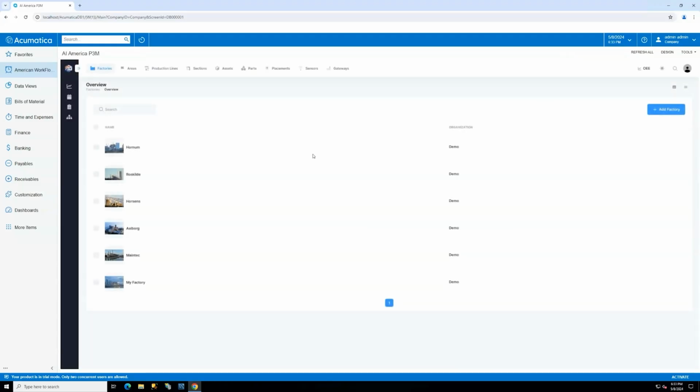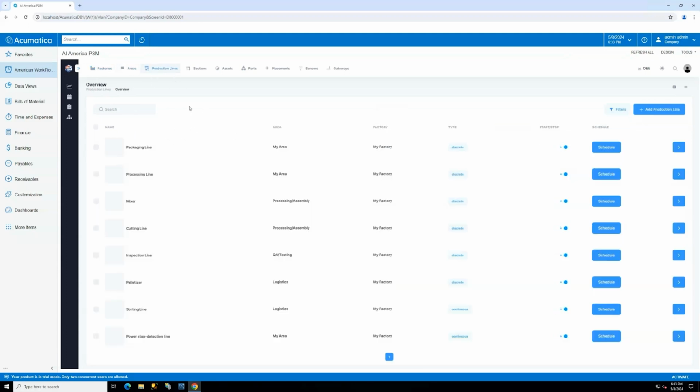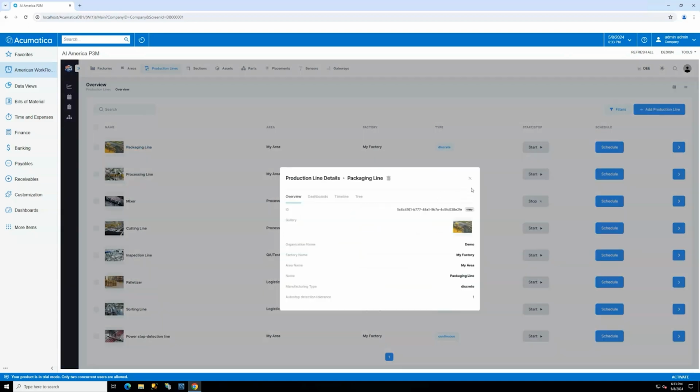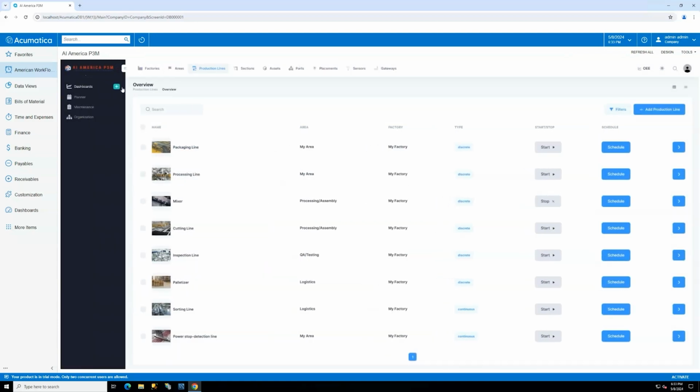Let's walk through our setup. We have created a few factories, each with designated areas. And within these areas, we established several production lines that receive real-time sensor data. This setup is designed to give you a comprehensive understanding of AI America P3M's capabilities.